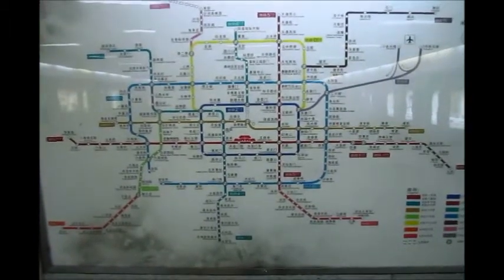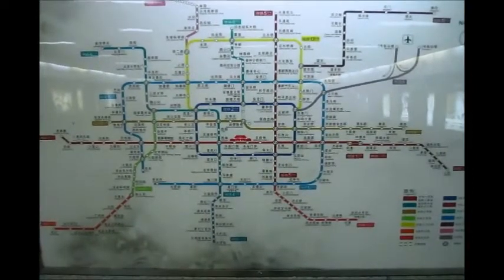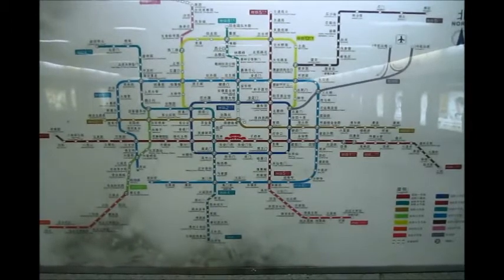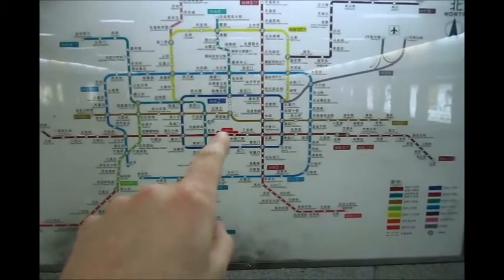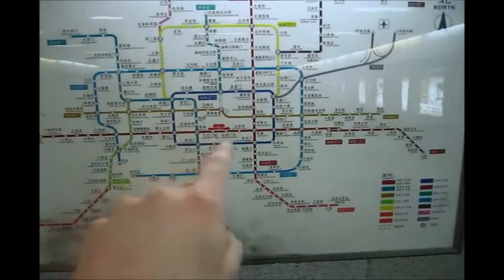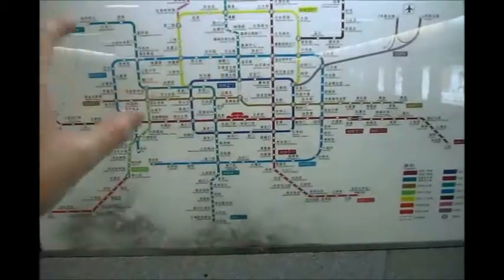Beijing subway system, the metro. I did a video before on the Shanghai Metro, and this is the Beijing Metro system as of 2013. There are 15 lines here, and they all revolve around the Forbidden City, right there, where the head of government is, and everything revolves around that as far as rings.